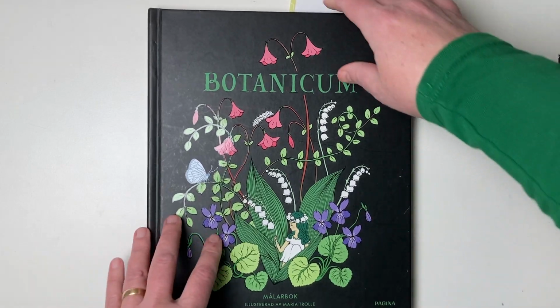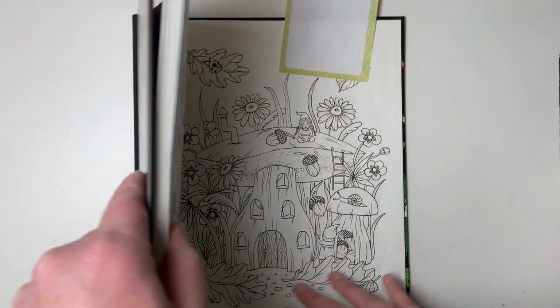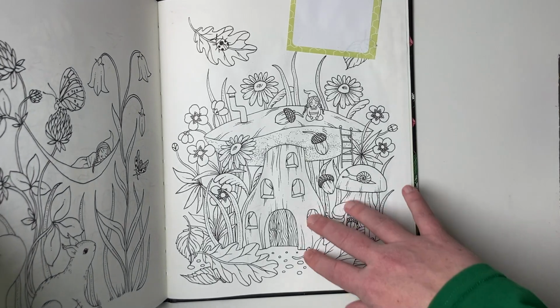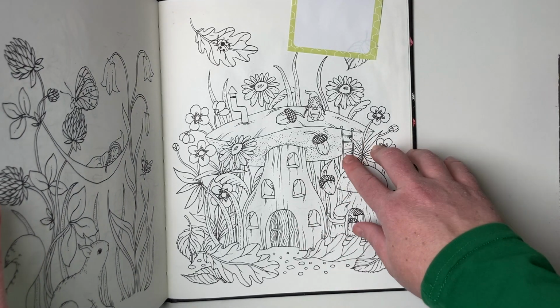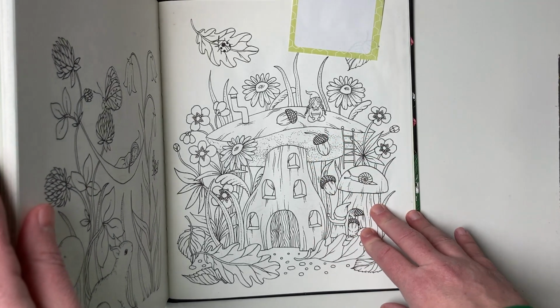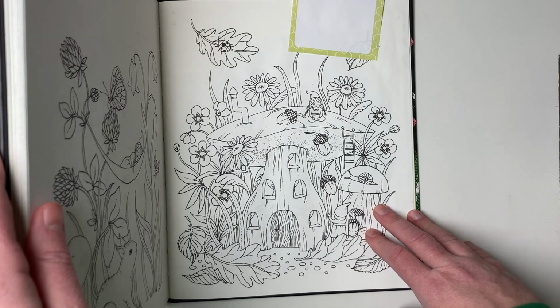Then I have marked also a page in Botanicum. And it's another mushroom house. Looks a bit different. I like that one. It has maybe a different shape than the other ones I have seen so many times.